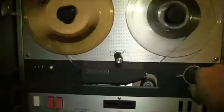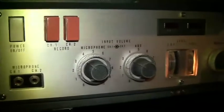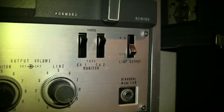One of the things that I really loved about this recorder was the fact that you could mix the microphone in line in each channel, so you had four controls. You could also monitor through the tape and source, and then you had a line out that you could control.